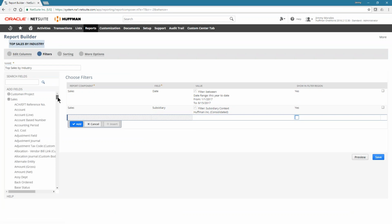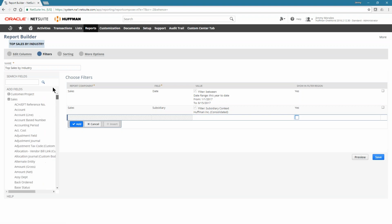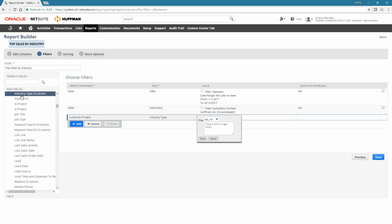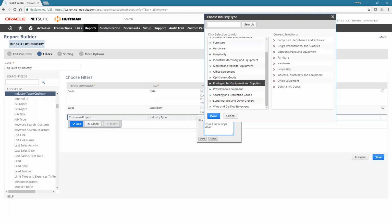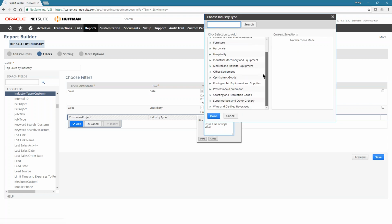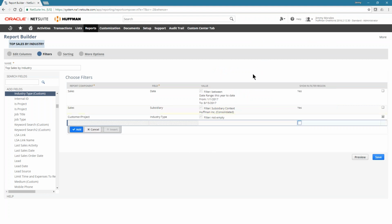And on the sales transaction, no, this is a customer field. I've got industry type. I can just click industry type, and it will allow me to filter the results to a specific set or subset of results. I can actually add all of them, or I can say not equal to. So what I want to do is not empty. So I want to make sure that there is not an unassigned industry type.